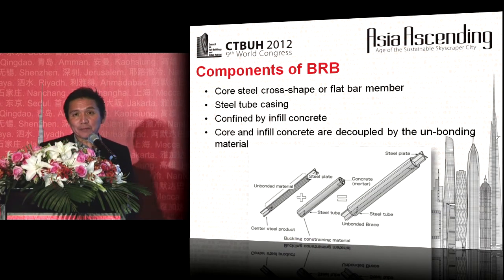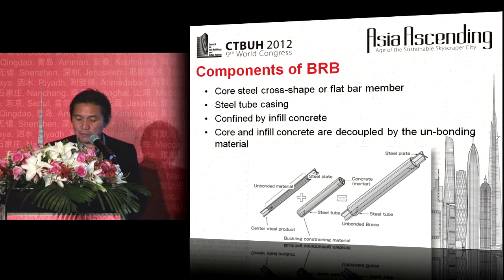The components of a BRB are basically simple. You have the outer tube or outer casing, and then the inner steel plate, at times a flat bar, at times a cruciform bar. This inner steel plate is confined by concrete, but it is wrapped with unbonding material so that there is no contact between the concrete and the inner plate. The reason for this is to restrain the inner plate against buckling in case it is subjected to compression load.